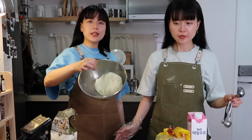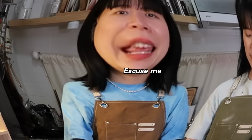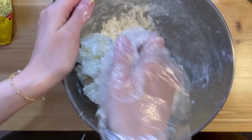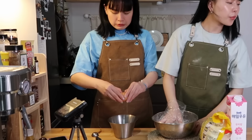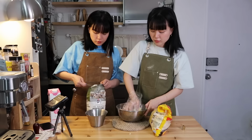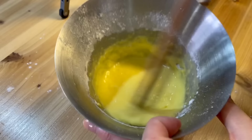Yeah. It looks like this now. 2 tablespoons of flour, please. One. And then just mix it all together. Meanwhile, you can break an egg, sis. Break an egg, 3 tablespoons of flour. 2, 3. I get 1 tablespoon of milk. Mix, mix, mix, mix.